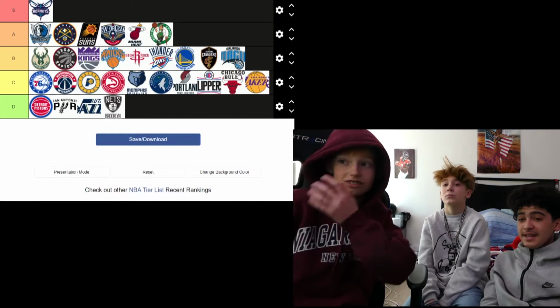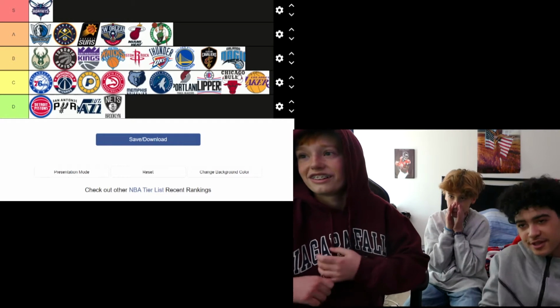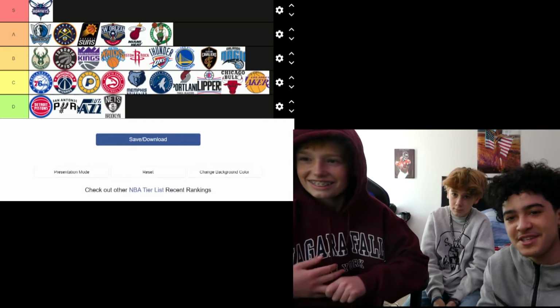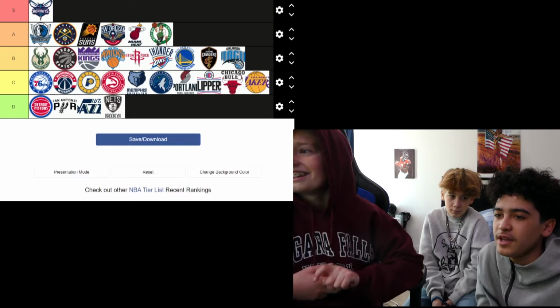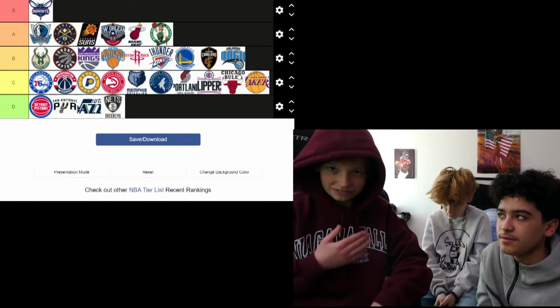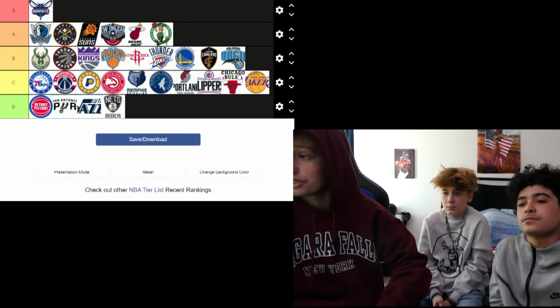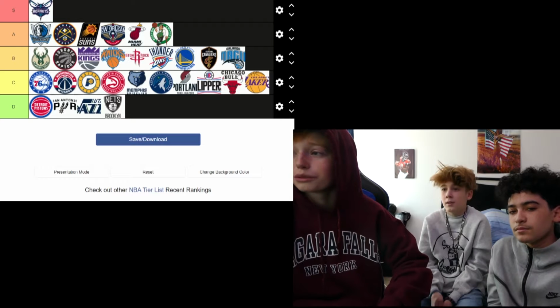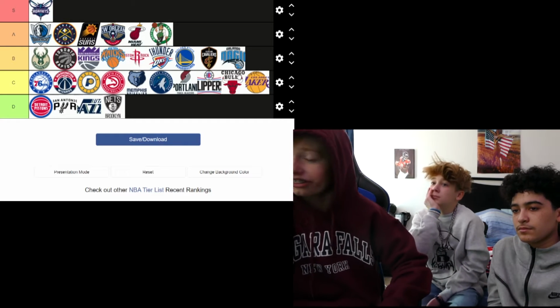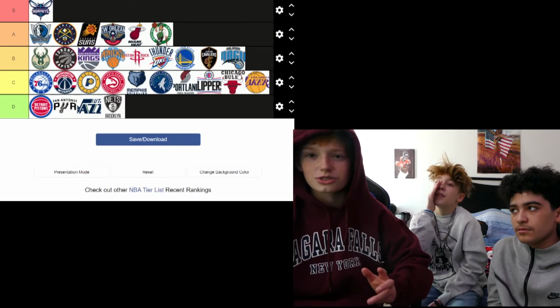I guess we have one S tier, which is the Hornets, because that's fire. That's what I meant to sound like. Well, the Celtics, like we said, the Hornets just match. If you guys are NBA fans, comment down below if you agree with this. I think this is pretty accurate. Maybe some could be lower, some could be higher. Celtics are pretty close to S, but the guy just doesn't match the name.